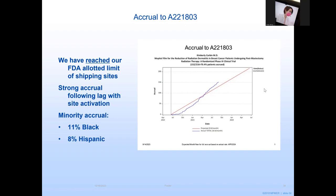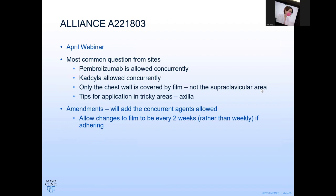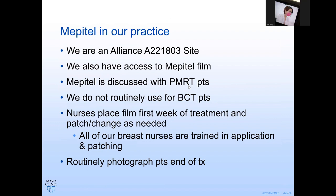So we are working with the individual sites to implement Mepital film. And I would say the most common questions are just about what's allowed concurrently and also how to apply the film, especially in the tricky areas. So we spend a lot of time communicating with sites about that. But fortunately, as the study has moved on and people have gained experience, that's gotten a bit easier. Next slide.